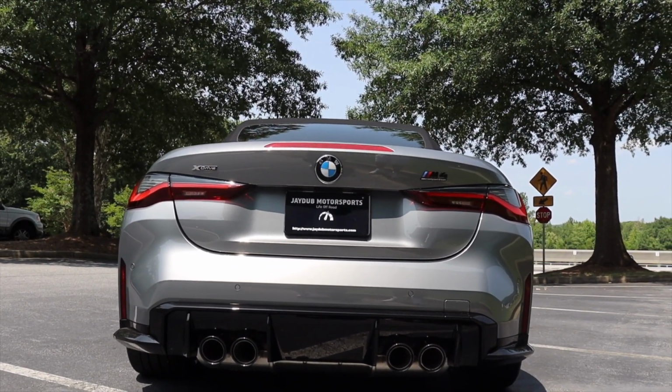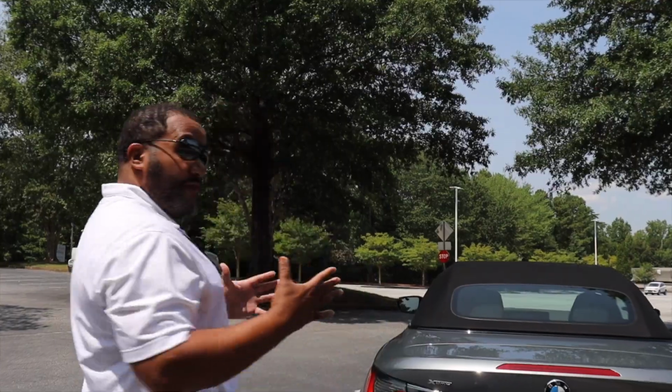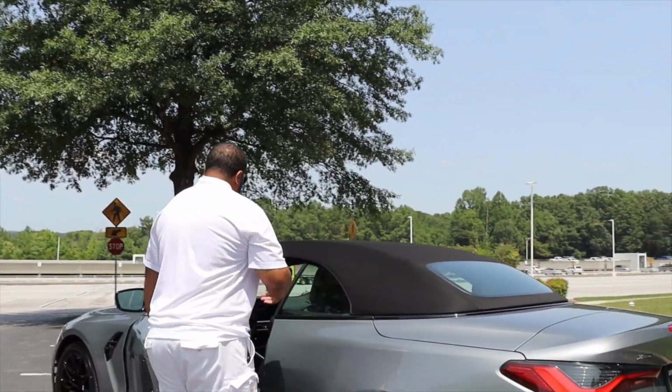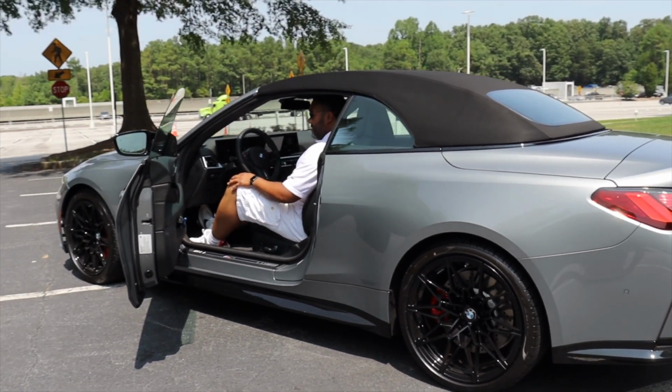It's pretty sweet. Let me show you guys the car with the top down, because right now we have the top up, which looks very nice, but looks even better with the top down. So let's demonstrate that real quick. We start the car up.